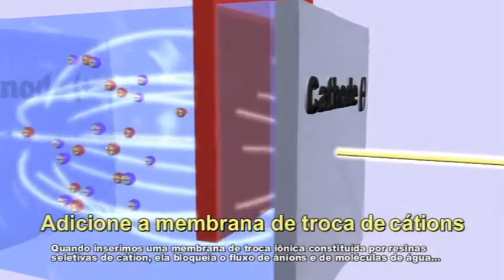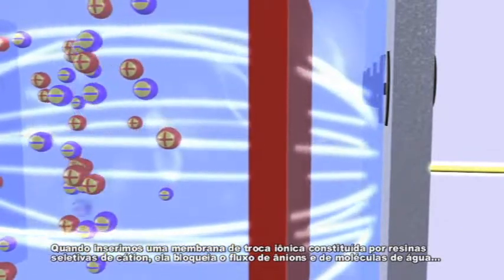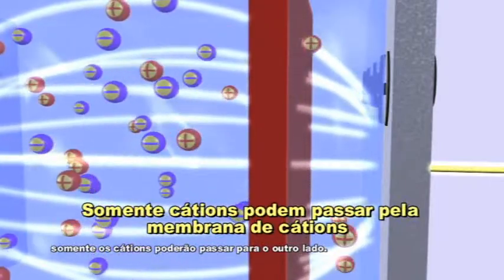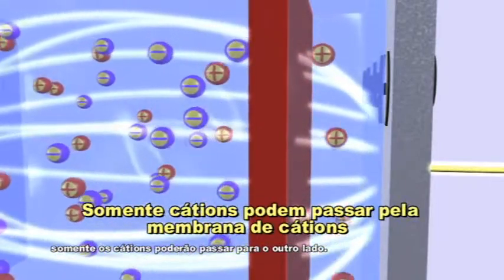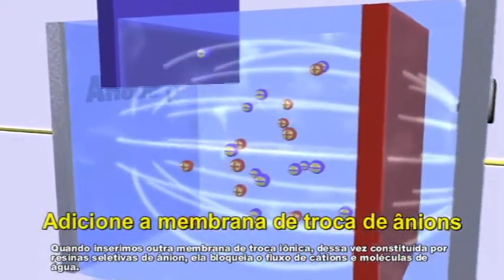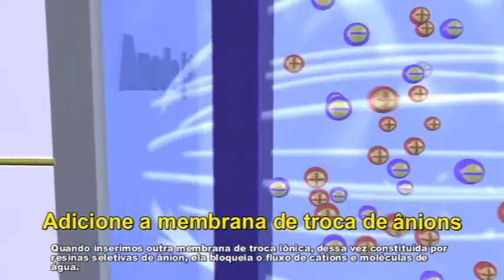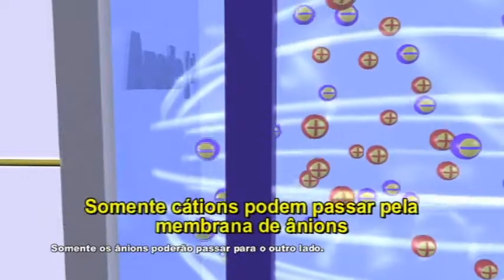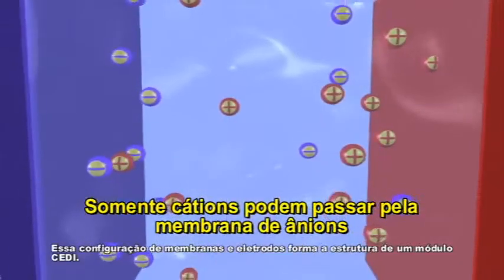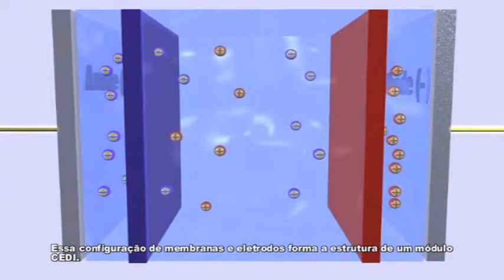When we insert an ion exchange membrane made of cation selective resins, it will block the flow of anions and water molecules. Only cations will be able to pass through to the other side. When we insert another ion exchange membrane, this time made out of anion selective resins, it will block the flow of cations and water molecules. Only anions will be able to pass through to the other side. This configuration of membranes and electrodes forms the framework of a CEDI module.